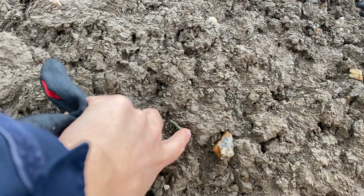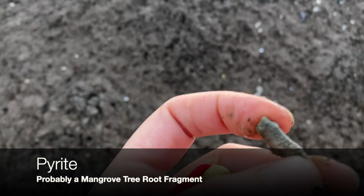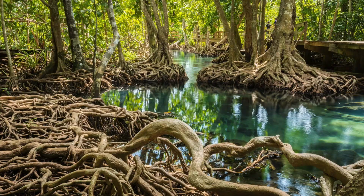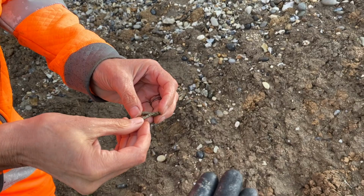Clean. So, found a fossil? Right there. Is it? Yeah, it is. There we go. That would have been a little root or a burrow or something. More pyrite there. So these would have been roots. These are little bits of roots of mangrove tree, I think. You think, yeah? I'll check it. Oh, there's more. A little bit there.